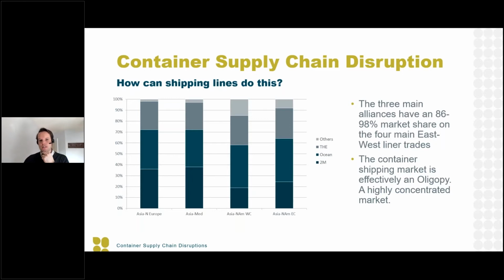So how can they do this? And this is a really important point with this market. I mean, we face interesting monopolies in Canada regarding the rail system. Well, we face something very similar when it comes to these shipping lines, these container lines. So they form themselves into alliances. You know, 5 or 6 of the major shipping lines will group themselves in an alliance where it's like a code share almost, like you would see in airlines, but they work together on routes, on service, on demand, on capacity. And what we have is that the 3 major alliances represent between 86 and 98% of market share on the main east-west liner trade, so essentially the routes. So effectively, we're dealing with an oligopoly.